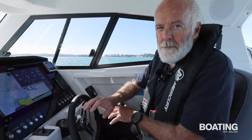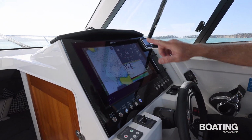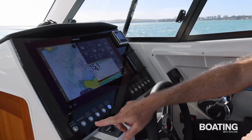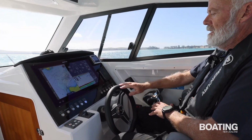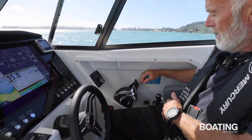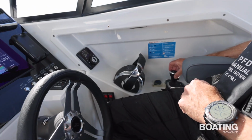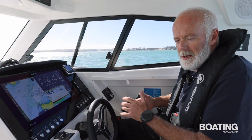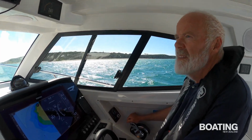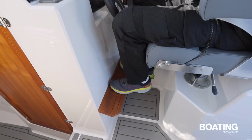Rayglass have gone for a simplistic approach with their helm with one big single touchscreen display, and from this screen you control everything. You've got your engine gauges, your chart plotter, your fish finder, a single row of switches below that. Everything else is just to hand here. There's a little alcove here that's got the electronic throttles, the controls for Zipwake, the joystick for maneuvering when you get to the marina berth. The helm position is beautifully set up, very adjustable, so we're on a gas strut seat, which is very comfortable. We can adjust the height, we can adjust its position, and there are convenient footrests at the bottom.